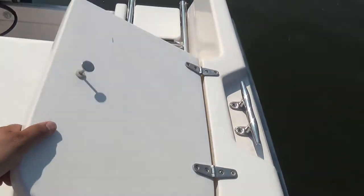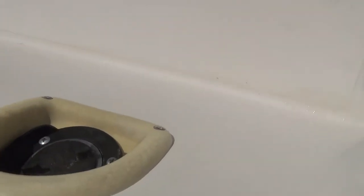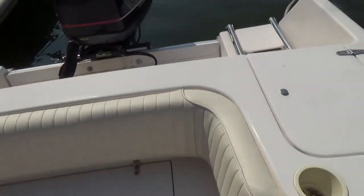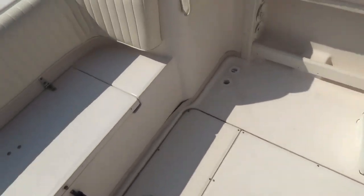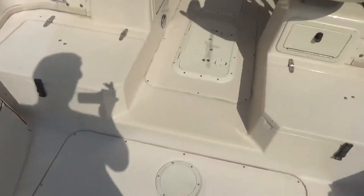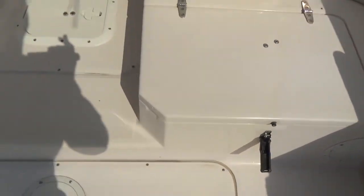Additional storage here, as well as access to your bilge area. You have your two-stroke oil fill right here, so you just put a funnel in there. You don't have to go fishing in the bilge of the boat to add oil, which is also a nice little feature that Grady thought about. Twin insulated cooler boxes on both port and starboard. Insulated being the key word.